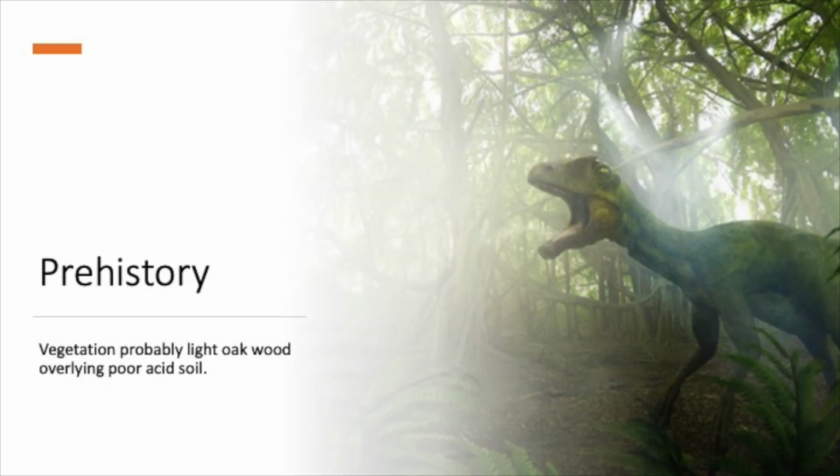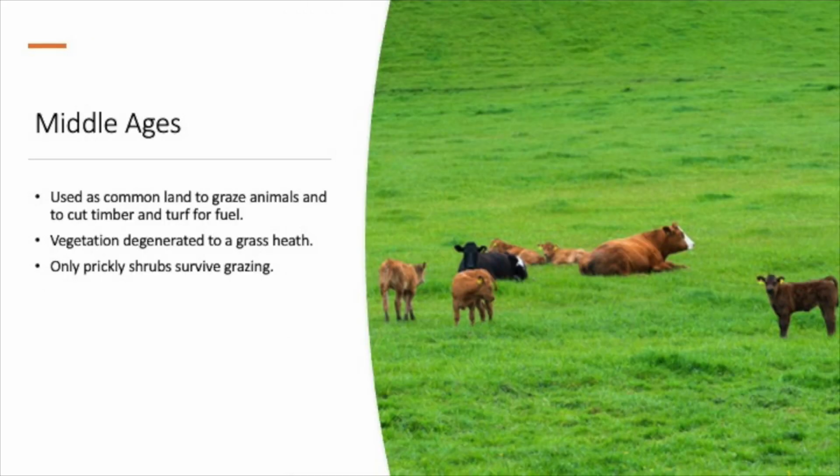Prehistory. Vegetation, probably light oak wood overlying poor acid soil. Middle Ages. Used as common land to graze animals and to cut timber and turf for fuel. Vegetation degenerated to a grass heath. Only prickly shrubs survive grazing.